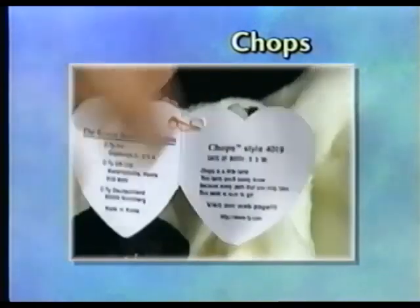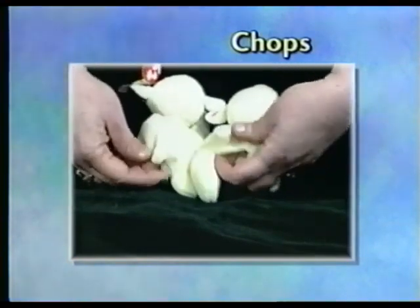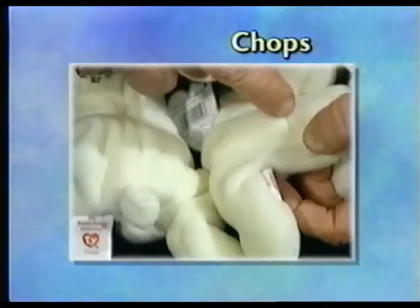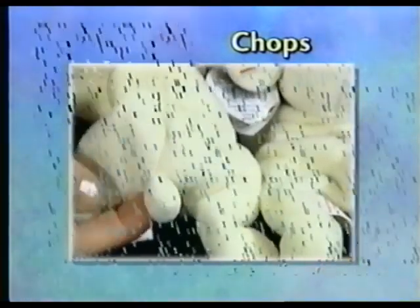Now there's one other feature I forgot to mention that's kind of key to the counterfeit Chops. If you look at his tail, it's sewn on sideways. It should be sewn on with the seams opposite each other, and on the counterfeit, the seams match up.